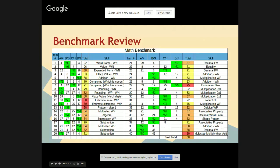The paper that I gave you is your child's individual breakdown. What I have up here is the class's overall breakdown. For your child's one, on the column where it says total, if it's 100, that means that they had it correct. If it says 0, they had it incorrect. And on the very bottom, the very lower right, is their score for the benchmark.